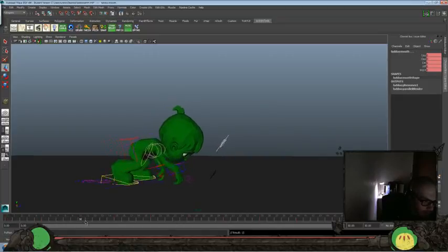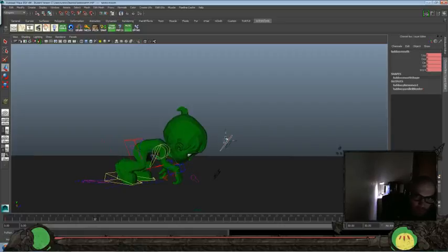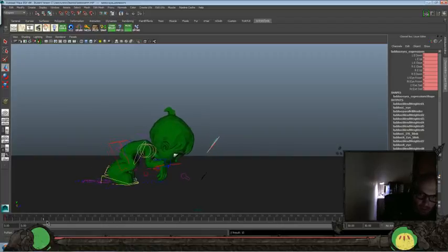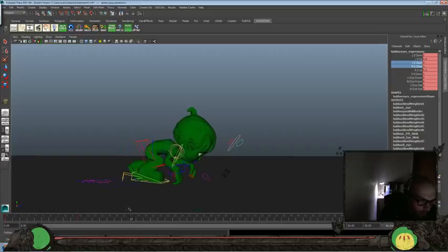Okay, so set that. Oh, that's the mouth, I guess. Okay. All in one eye controller, it's fine. Oh, this is the eyebrow. Okay. Left eye, close. So open it up there. Close it there. So we don't have a. That's the eyebrow, right? Okay.